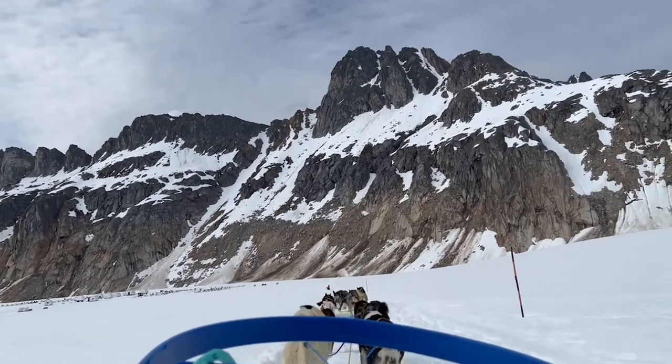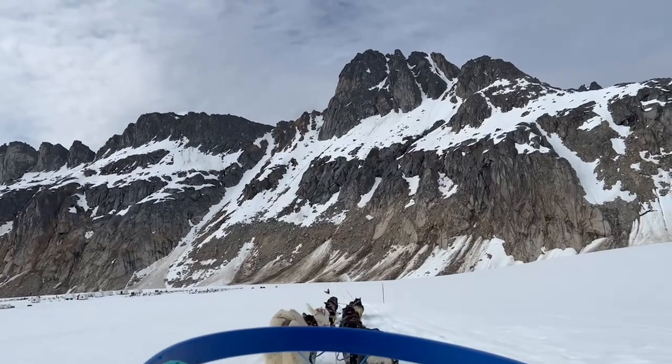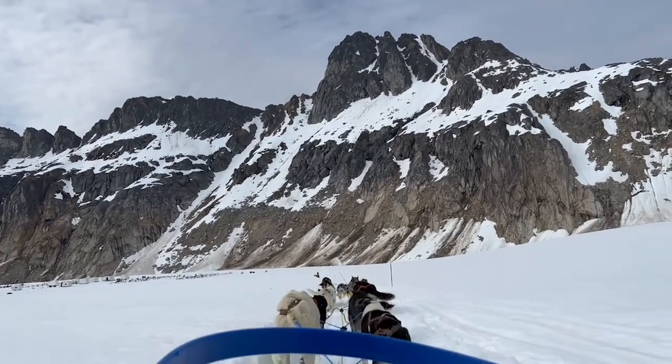These dogs are incredible athletes, and once we got going, they'd go pretty fast. This was so much fun, and you could tell the dogs were having a great time too.